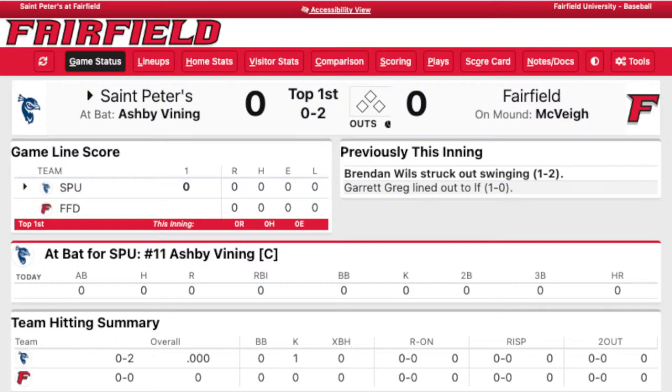Some rain starting to fall down right here. We had a pretty brutal day yesterday in terms of battling the elements for these infielders and these players. So we'll see if that impacts the game and their ability to grip the ball here for McVeigh. With the 1-2 from McVeigh, that's fouled back by Vining. He stays alive here. Kuzik will be getting the start behind the plate today. Hibbard will be DHing for the Fairfield Stags.